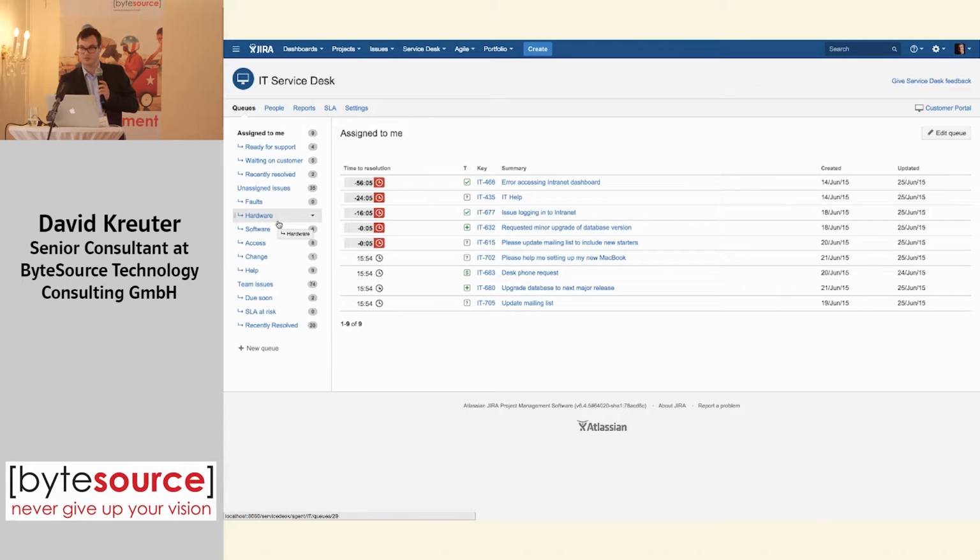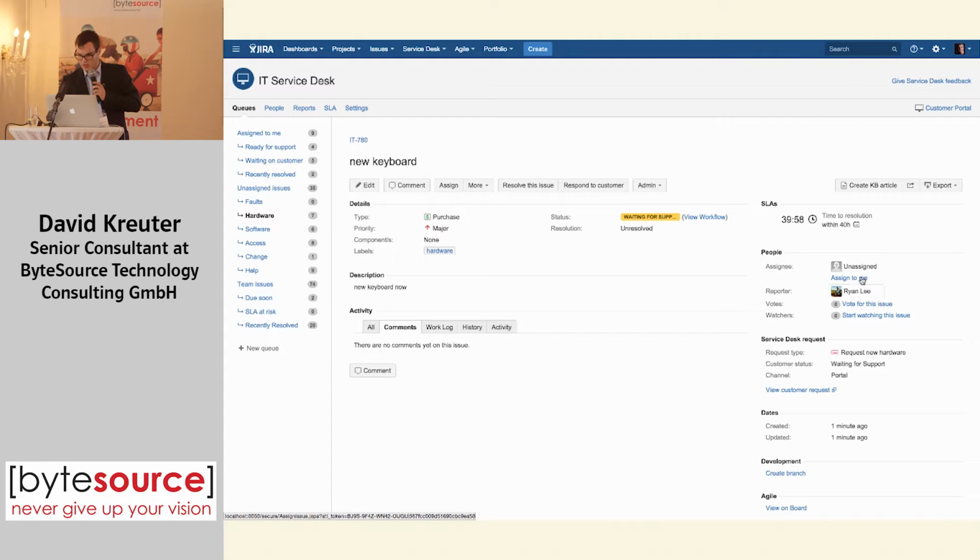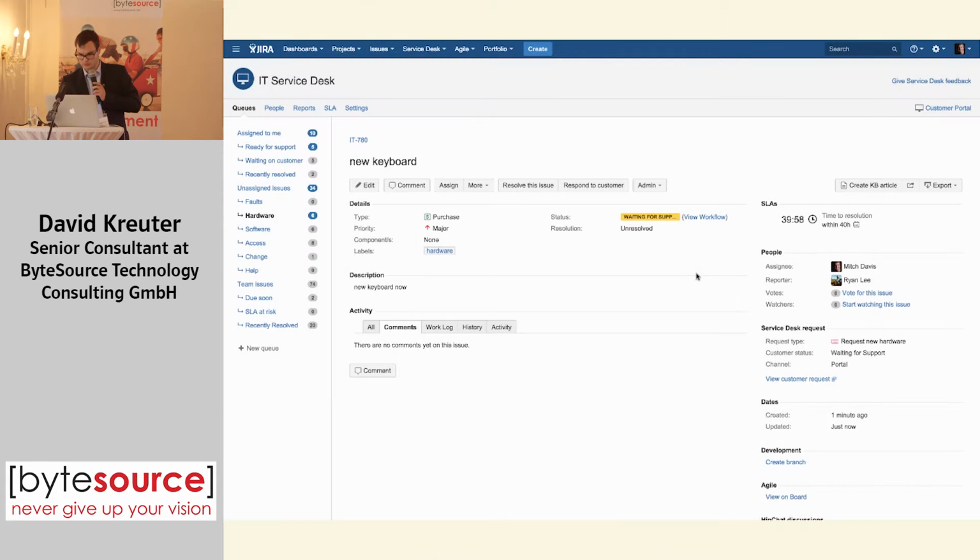So hardware, I requested new hardware, therefore the new request should land here. So new keyboard, and as I described before in the workflow, the agent picks up this ticket. So I will be the agent who will resolve this and assign it to me. So this is the indicator for other agents: some guy is working on it. Don't pick this.